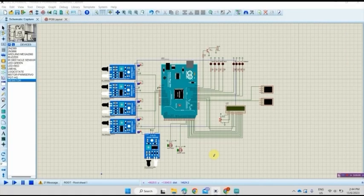This is the schematic of the smart parking system in Proteus. We have 4 IR sensors for the parking slots, 1 IR sensor at the exit gate, 2 servo motors for the entry gate and exit gate, an LCD, a virtual terminal as a substitute for RFID, 4 green LEDs and 4 red LEDs, and a buzzer to indicate an unauthorized tag.